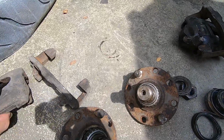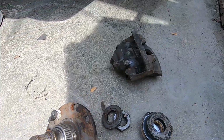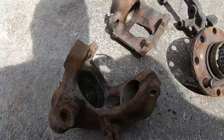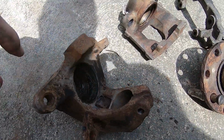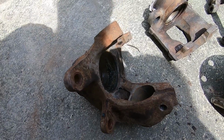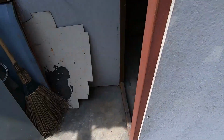Stripped out the calipers, got the pistons out of them. They're okay, not seized, not rusty, all good. And in Thai we call these dog necks. I still can't remember what you call them in English. Korma. So that is a bit of an update.